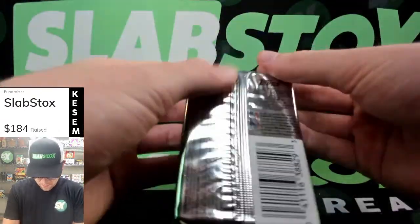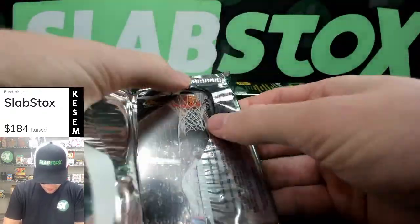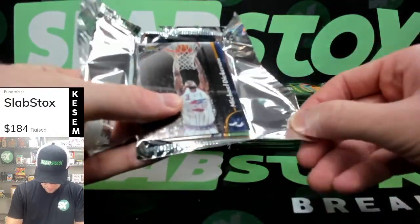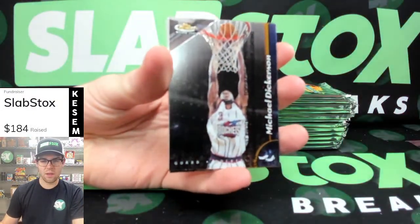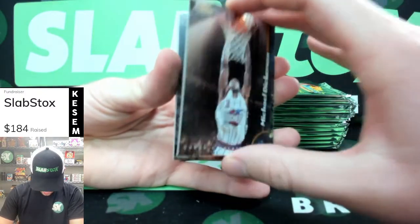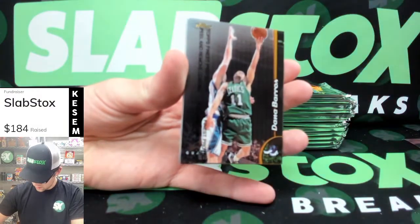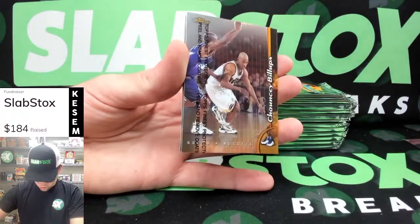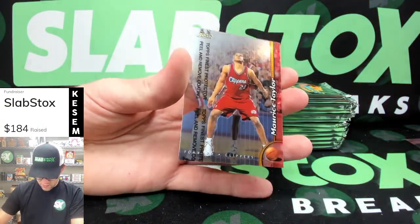Joaquin, good luck, number three. Rookie on the top again. All these are probably going to be on the top. So when are we going to see that Dirk or that Vince Carter or that Paul Pierce rookie card? Obviously, refractors too. All right, Michael Dickerson. Might need to do a little bit of adjusting with my camera setting after this pack. It must have lost the manual focus feature. Aaron Williams. Dana Barron. Chauncey Billups. Tim Thomas. And Maurice Taylor.